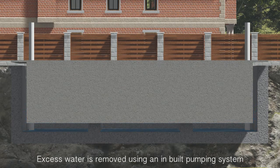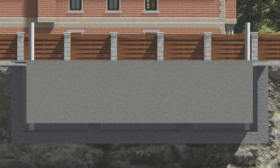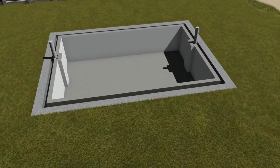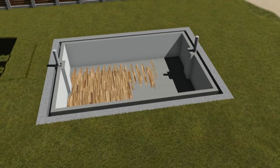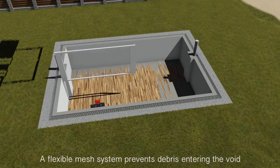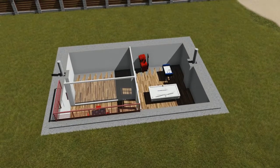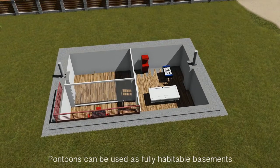Any excess water is removed from the void using a built-in pumping system. In order to prevent debris entering the void, a flexible mesh system is incorporated which spans the gap between the pontoon and wall of the void. Dependent upon design requirements, the pontoons can be used as fully habitable basements, with natural light brought in through the use of light wells or high-level windows.